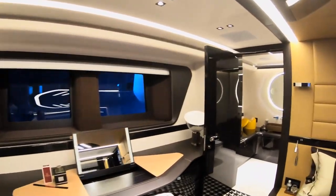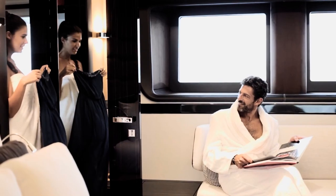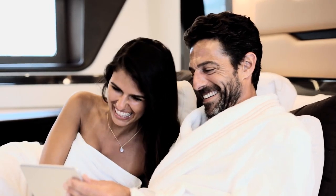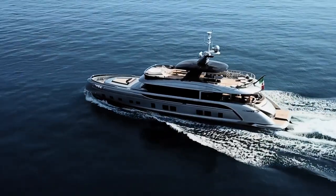More technically, these windows guarantee that your air conditioning expenditures will remain low no matter where you live in the world. Well, if this were your boat, how would you customize it?